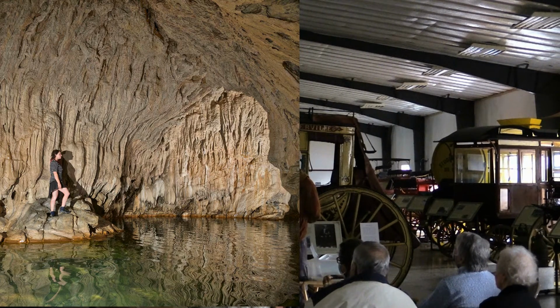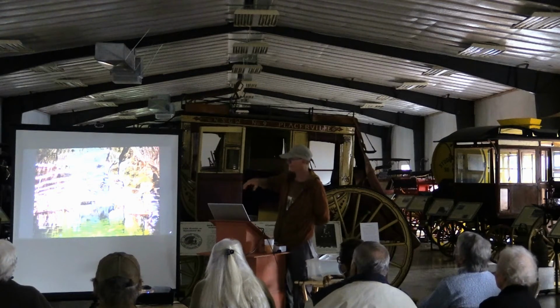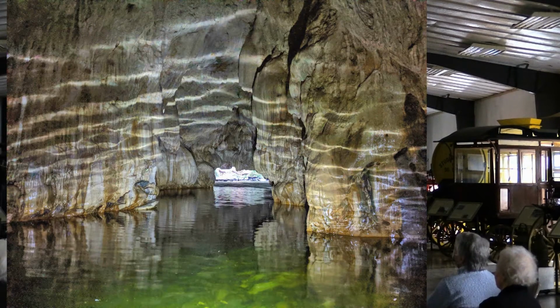But one day I was on this meditation rock and I was shining a light into the water, and this is what happens. You get these beautiful reflections that bounce off. And I actually shot this with a cell phone.